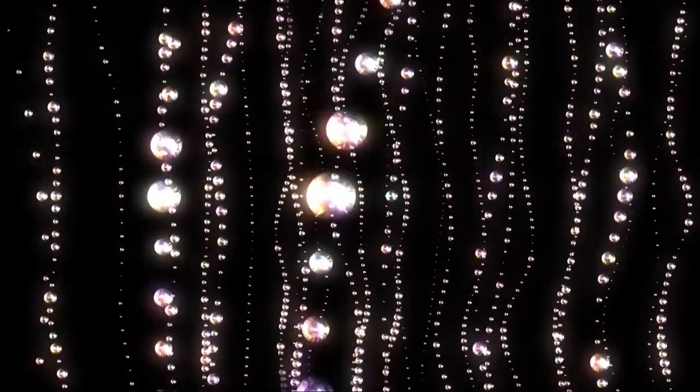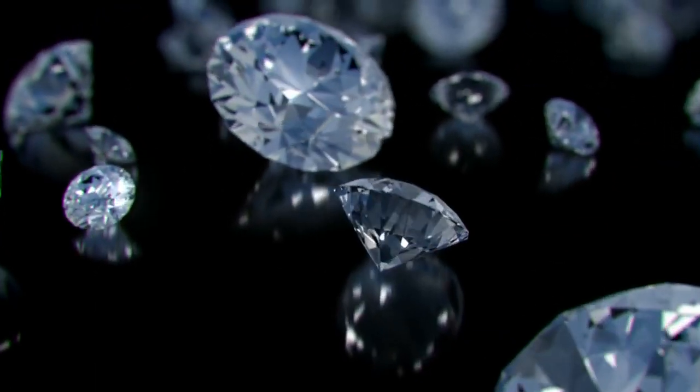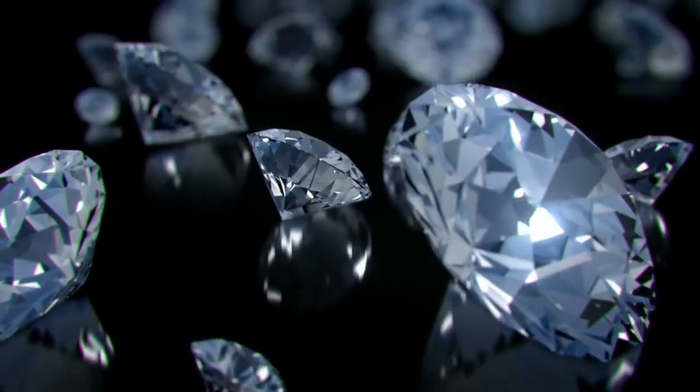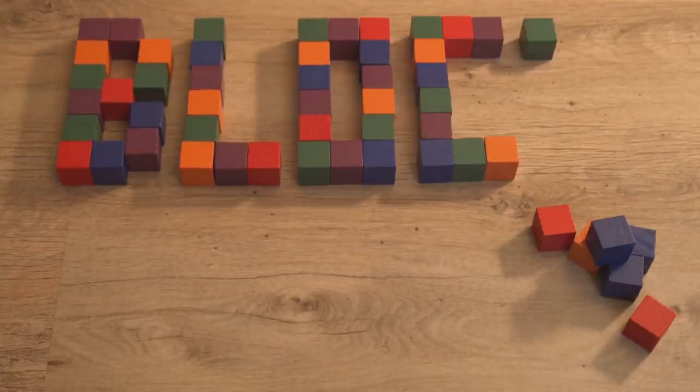In the diamond industry, around 1 million precious stones are being digitised to prevent fraud. Each diamond will have a unique fingerprint identifying its origin and tracing its history, from the mine it came from to the jeweller's shop window, all made possible by blockchain technology.